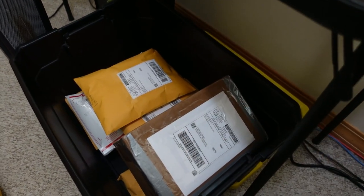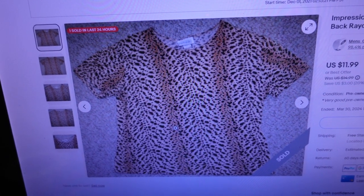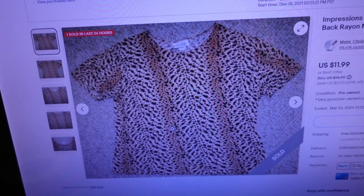All right, we just had a couple more orders come in, including a pair of Air Jordans that sold for big money. Let me show you guys what sold. This t-shirt sold for $13.13. It's an Impressions crew neck t-shirt, animal print, tan and black, rayon, size medium.